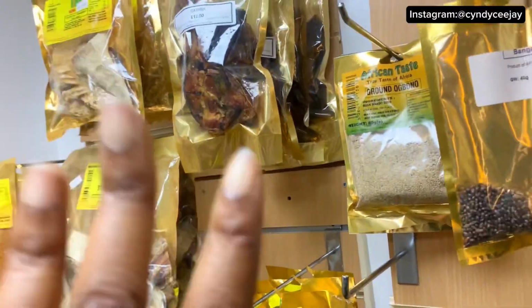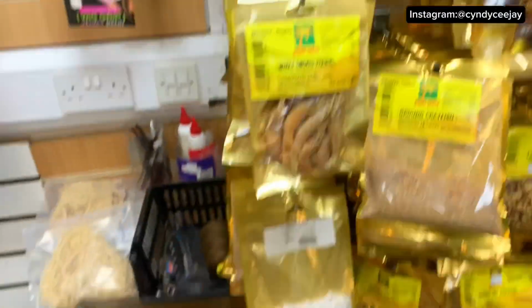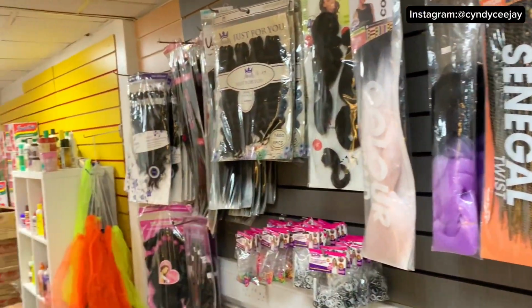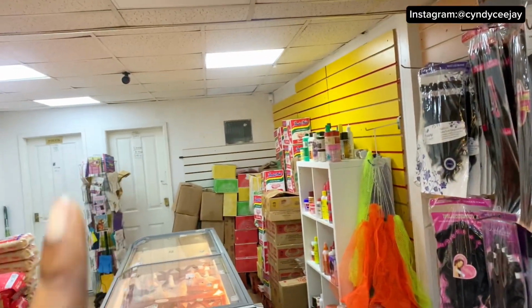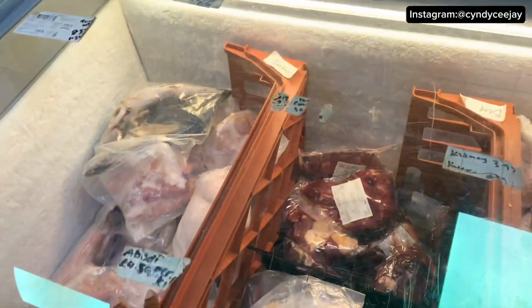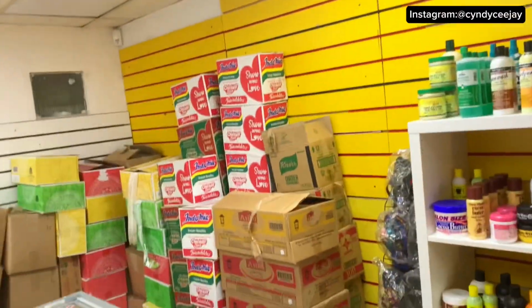They have crayfish, dried fish, egusi, and these things are very affordable, you guys. They are affordable compared to other African stores I've been to. They also sell some hair stuff, attachment, rubber bands, some African hair cream and all. So if you are around Newport and you want to shop your African foodstuffs, do well to come to this store and buy anything at all you need.